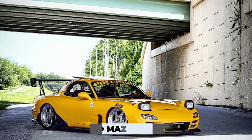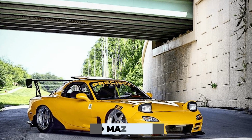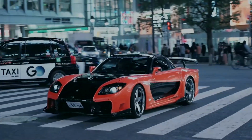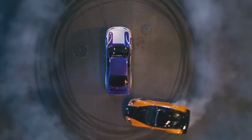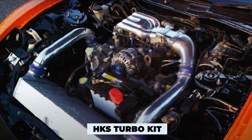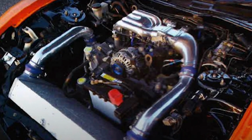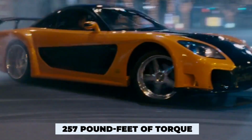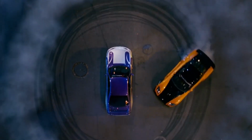That car wasn't your regular FD Mazda RX-7. It had gone through a full Veilside makeover, with orange paint and black stripes that turned heads from a mile away. As for performance, it was given a mild tune-up, including a custom intercooler, an HKS turbo kit, and some frosty spark plugs. The result was a sweet 306 horsepower and 257 pound-feet of torque.